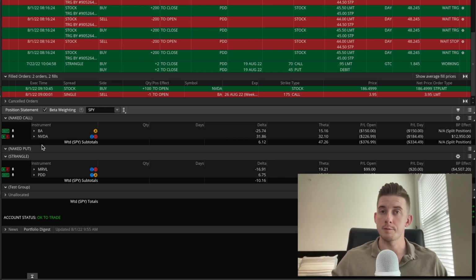So ultimately here, bottom line is if you do beta weight your entire portfolio, right, all your positions together, then that's going to give you a very accurate assessment as to how balanced your portfolio is relative to the market. So for example, if your portfolio here is too bullish, then you know that if the S&Ps go down significantly, chances are you're going to lose a lot of money. And then conversely, if your portfolio is too bearish, then if the market continues to climb higher, again, you're going to lose some more money.